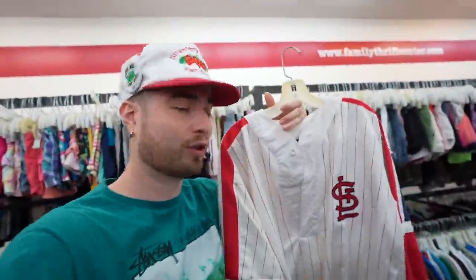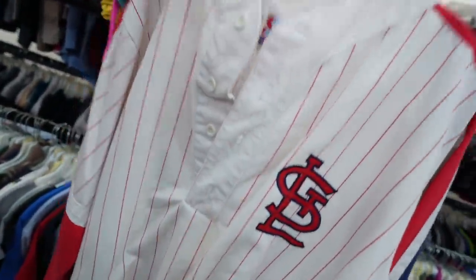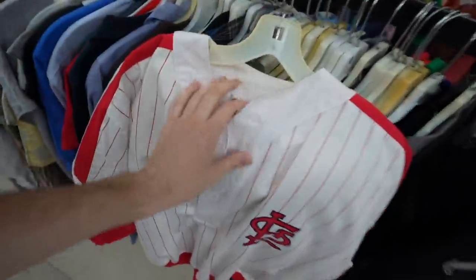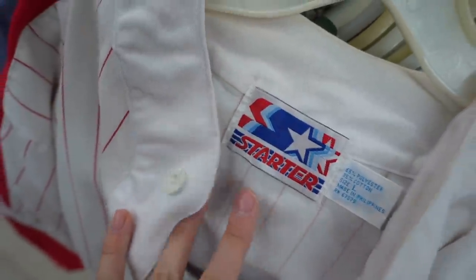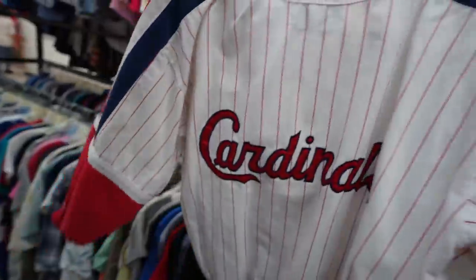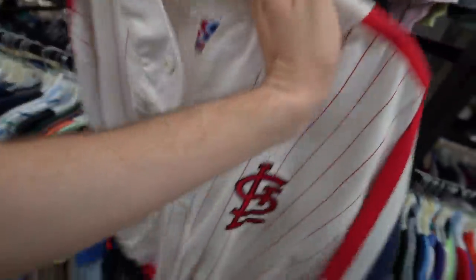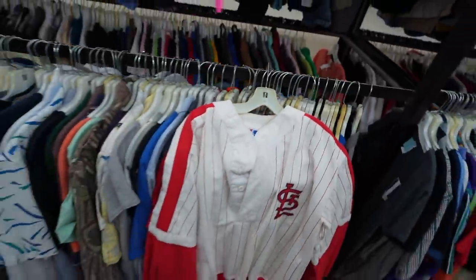Yes, sir. Would it really be a trip to the thrift without the Cardinals gear? I think not. Pinstripe to perfection. Perfect. Starter that goes harder. Look at the logo. Oh, my God. This thing is like a prism. STL embroidered. Cardinal script on the back with the navy hits. Oh, that's tantalizing. That is tantalizing.